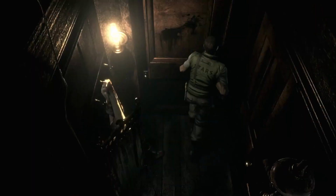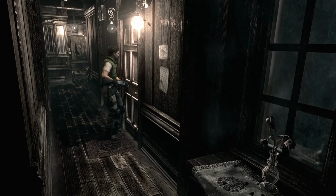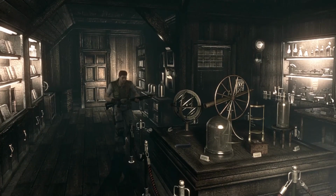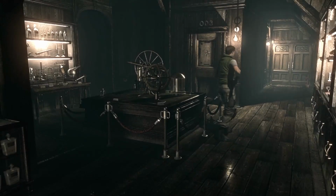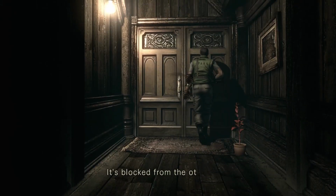Okay, so. Head back. All right, the bees. Can we get in? Use residence key. There's no further use. Okay. Oh! Almost there. All right. What is this? Pistol ammo! Oh, I hear something. Oh, shit. Bees. Okay. Let's keep going. Not dealing with the bees. Okay. It's blocked from the other side. Shit!